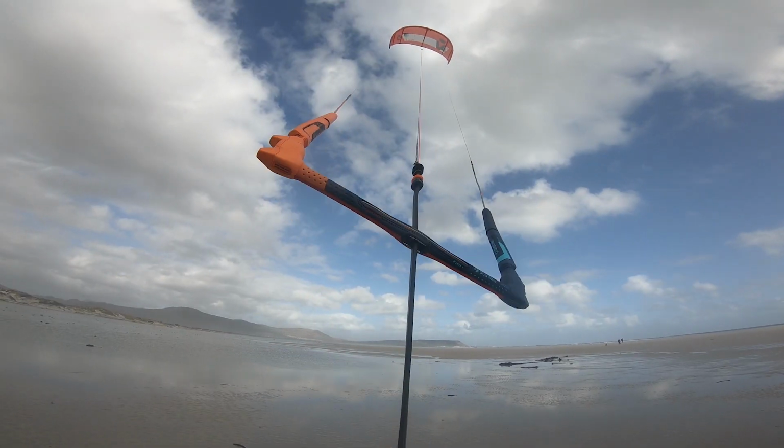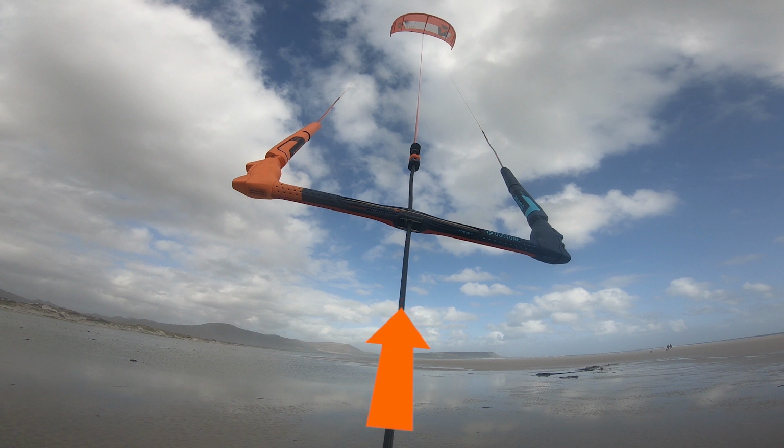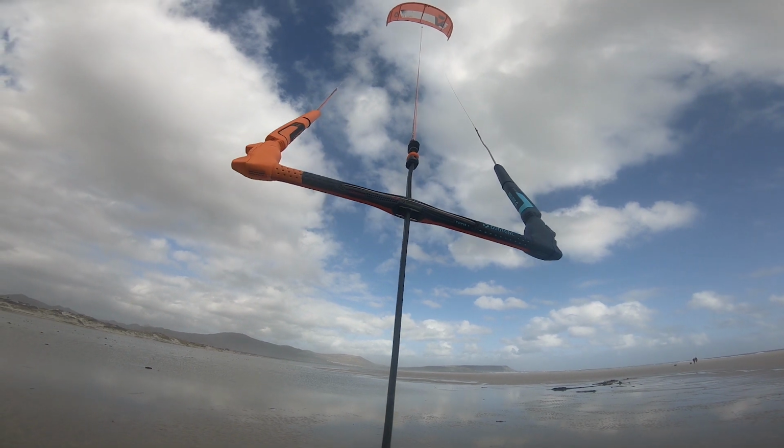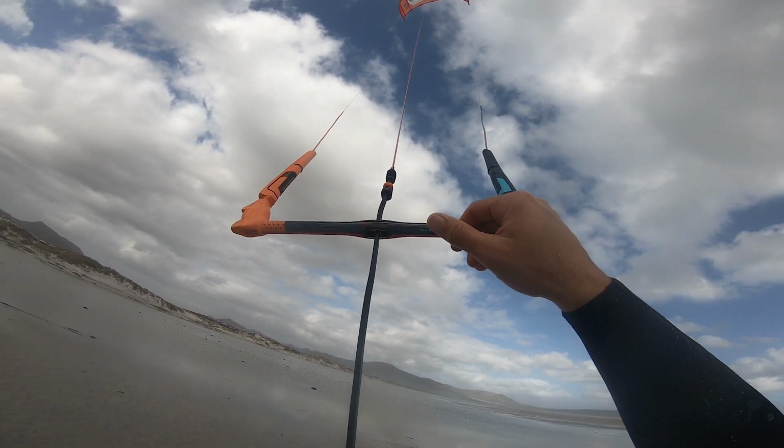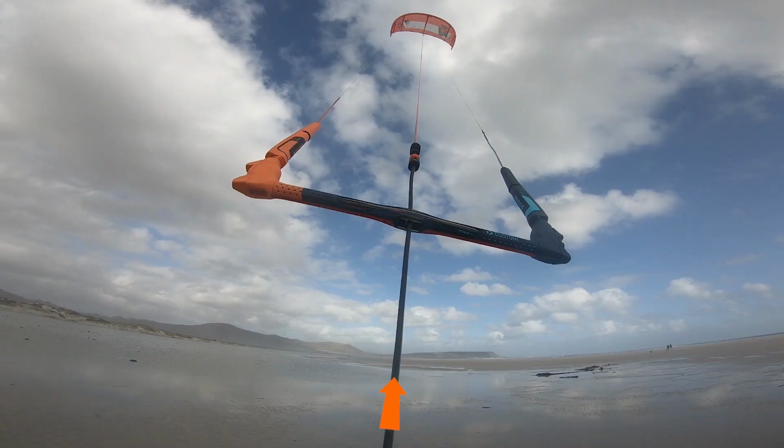If the line tension you feel is very low, then you know the wind is light and the kite is only just lifting its own weight. And that means there is an imminent risk of the kite dropping. Or if the tension you feel is changing a lot, then you know the wind is gusty and again there's a high risk of the kite dropping.